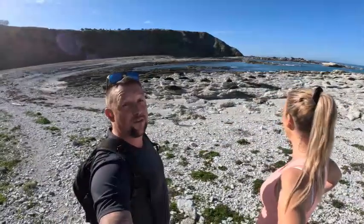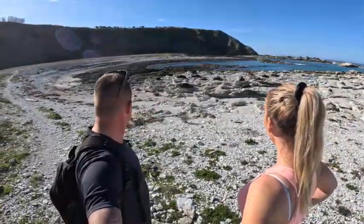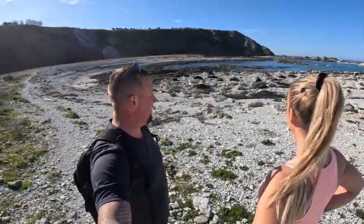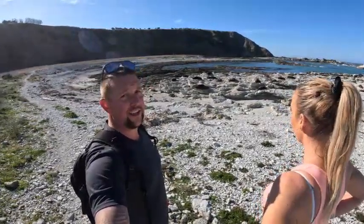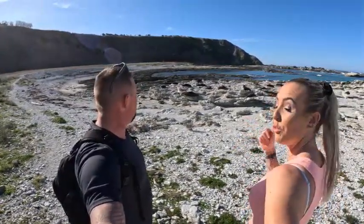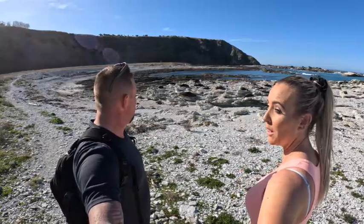So these are the New Zealand fur seals. Absolutely beautiful looking things. They can be aggressive, so as we said, just stay away from them, right? Generally the males are actually closer to the path, and the mums and their pups are further out onto the rocks, so just be careful.